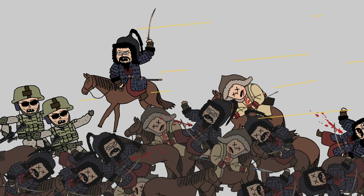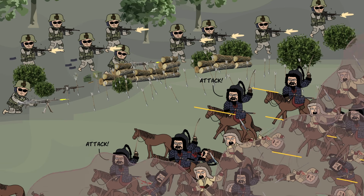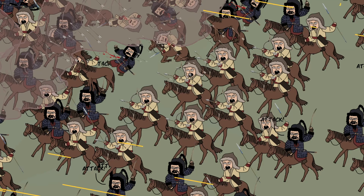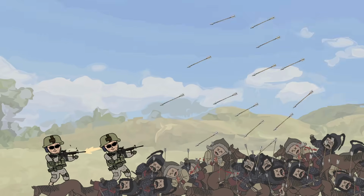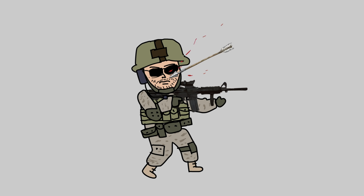But let's say the Mongols press on. They're within 50 yards now. This is where things get truly chaotic. The Mongols are finally in effective bow range, and they're returning fire. Mongol horse archers could fire 6 to 8 arrows per minute while riding, and at close range, they're dangerously accurate. The Marines have body armor that'll stop most arrows to the torso, but faces, necks, arms, and legs are exposed. The Marines would start taking casualties.